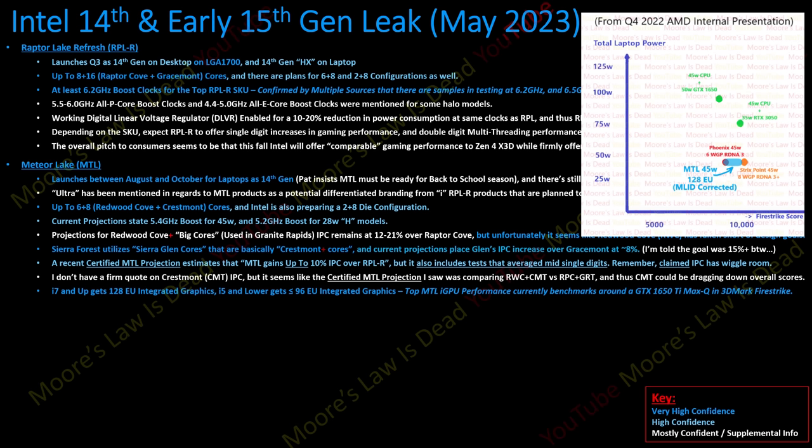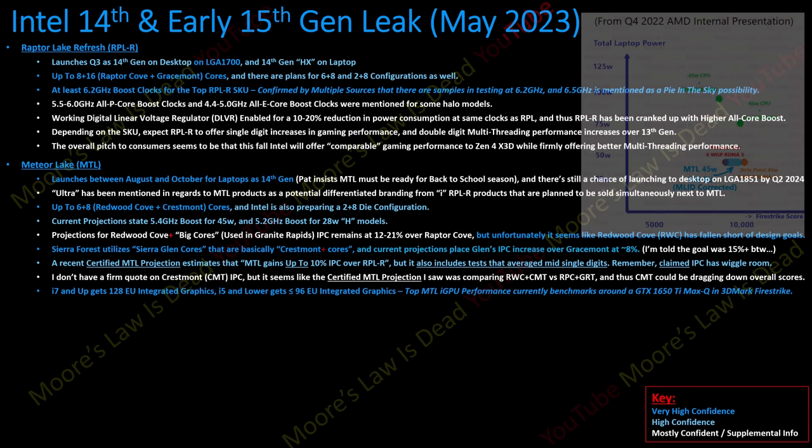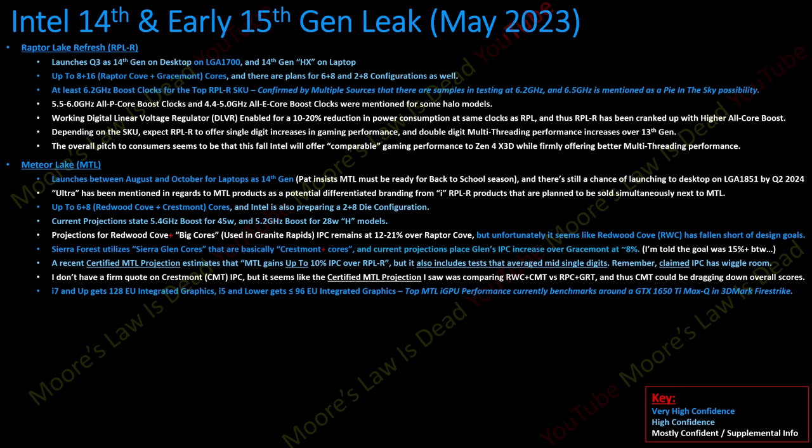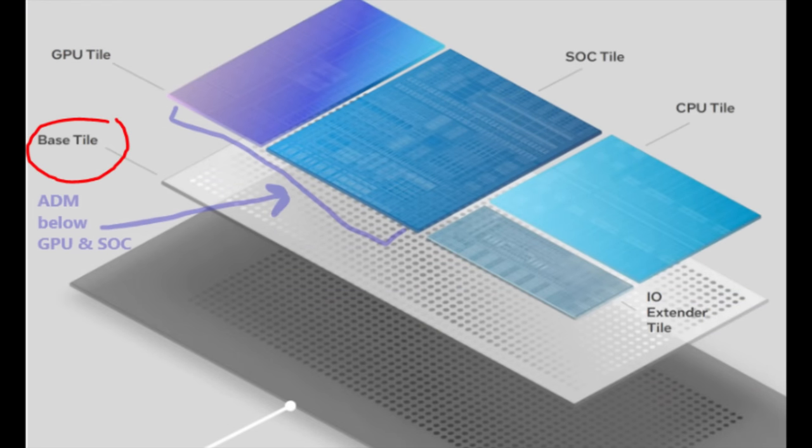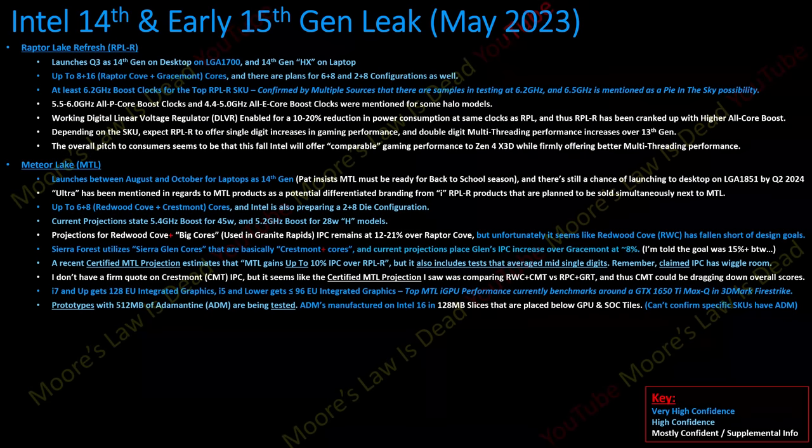It's probably going to slightly beat Phoenix, and there will probably be games where Phoenix beats Meteor Lake, but not by the amount AMD thought. This won't be worse than Phoenix. The ones that are getting the best graphics scores, there's a decent chance these are using Adamantine. It's manufactured on Intel 16 node into 128 megabyte slices, at least based on the documents I've seen. And actually, Adamantine goes below the GPU and SoC tiles, but above the base die.